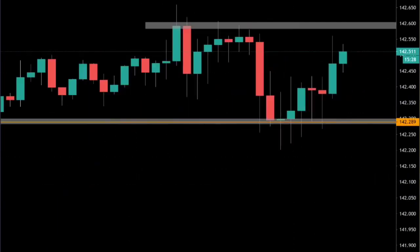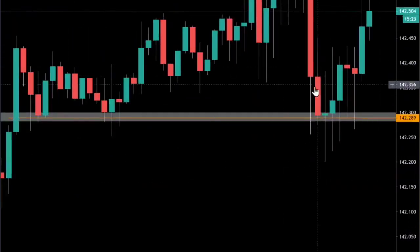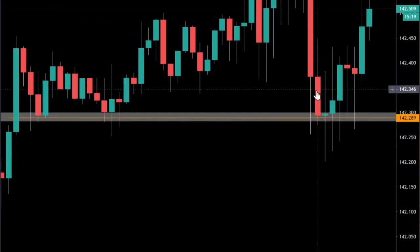Now, when we drop down to the 30-minute time frame, what we can see is that there was one 30-minute candle that came down to the support. It broke below it, but then it rejected it, right? We had the next 30-minute candle. It came down to the support, and then it kind of closed at the support.